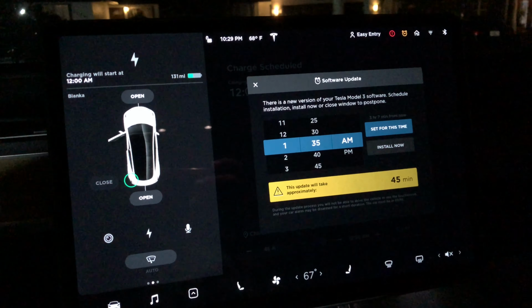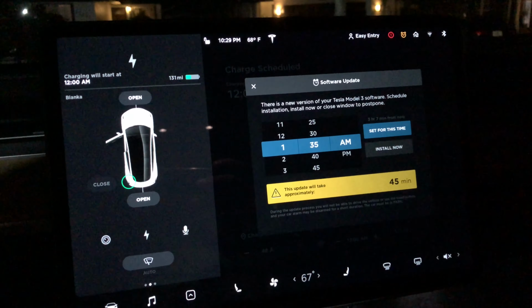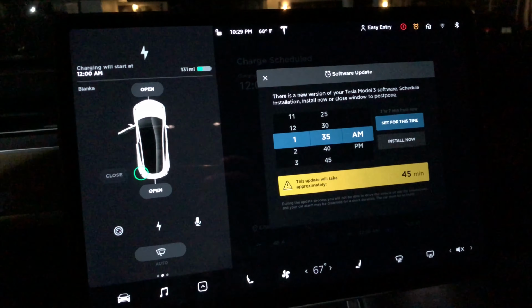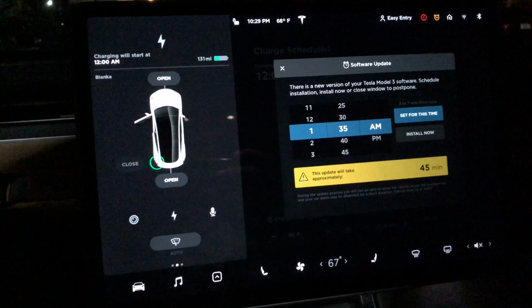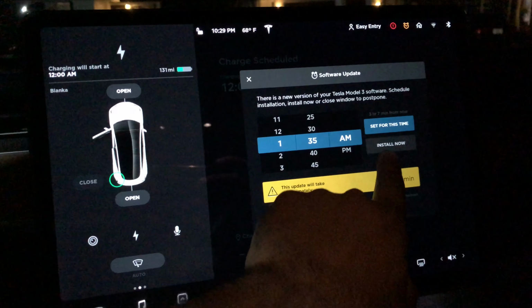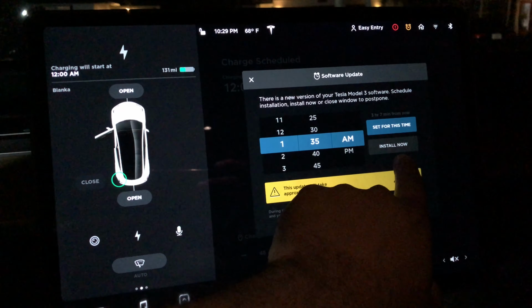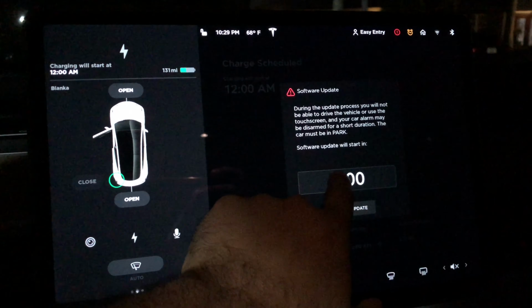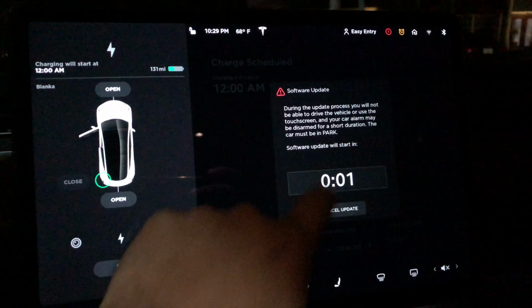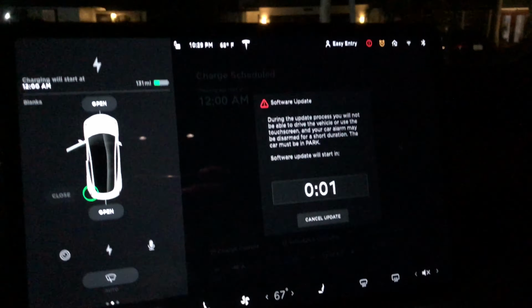A new update today for my Tesla Model 3. I felt like doing it old school since I've been doing it in the app. Let's do this. Let's install now. Let's see what we got. Do we got advanced summon? Oh, I hope I do. Install now. 1, 2, 3. Let's do this. Okay. And let's go. An eternity later.